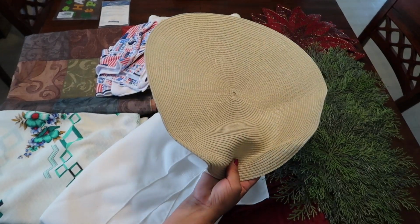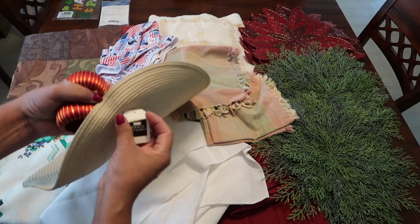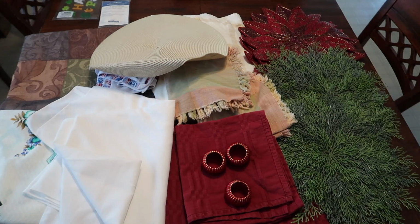I didn't even know that I had this, you guys. It was on clearance. Not like that matters, but I'm just saying, I didn't know I had that in there. The napkin holders that go to that.